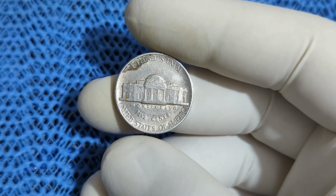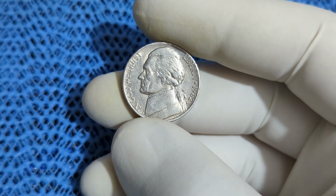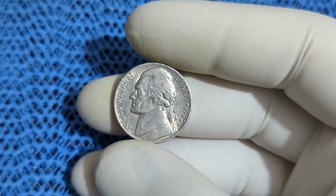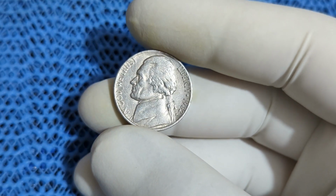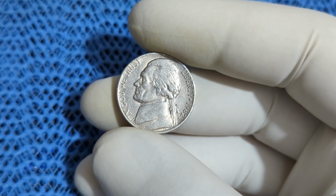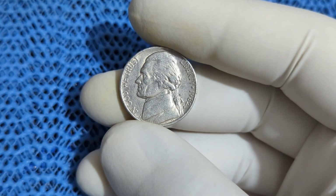On the obverse, we see a left-facing portrait of Jefferson. On the reverse, the architectural image of Monticello, his famous Virginia estate, stands as a symbol of his legacy. For decades, this design remained almost entirely unchanged, becoming one of the most familiar coins in American currency.